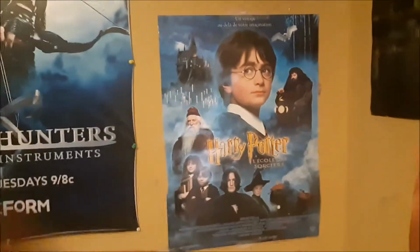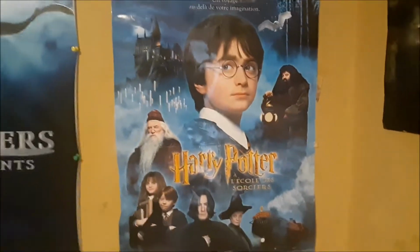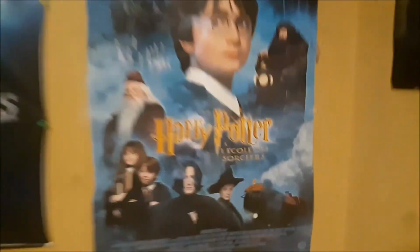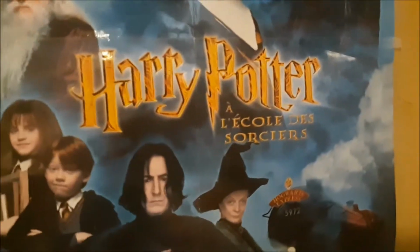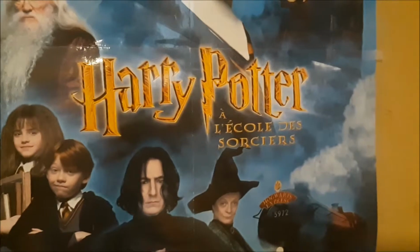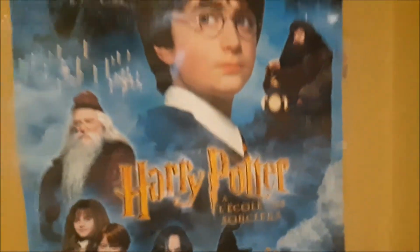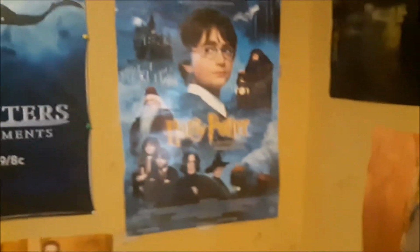And the funny thing is, my mom's a French teacher, and she got me this Harry Potter poster, but it's in French. As you can see, the title is in French. I have no idea how to pronounce it. I'm sorry. I just know École is school. So it might be a totally different name, but I still need to figure that out.